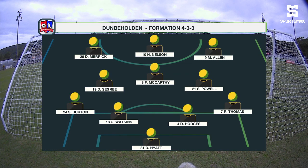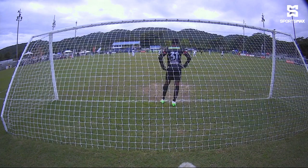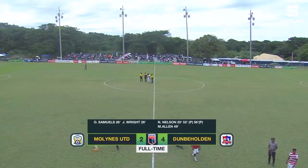I have Leger in the house here with me as well, and Leger will be looking at what he's expecting from these two teams from attack.